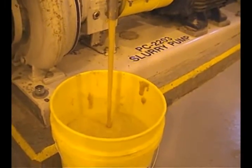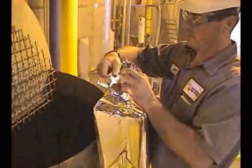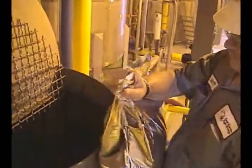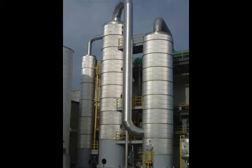At this point, the slurry is now called mash. We then add dried yeast and mash to a fermenter and let it sit for about 50 to 55 hours. The yeast consume the sugar and give off alcohol, creating a mixture that we call beer. We then boil the ethanol out of the beer in the distillation system.